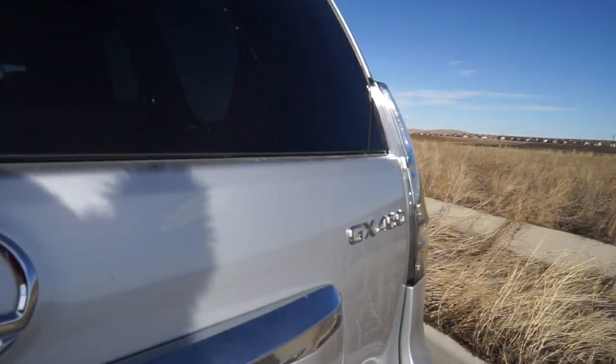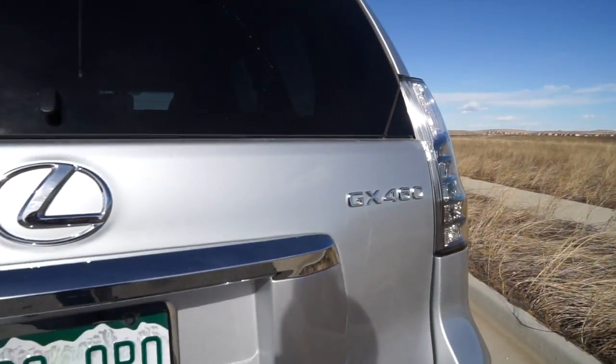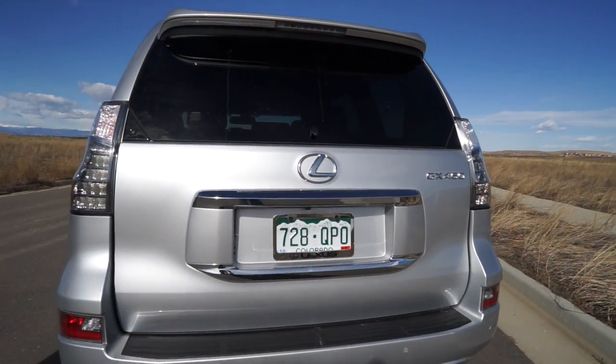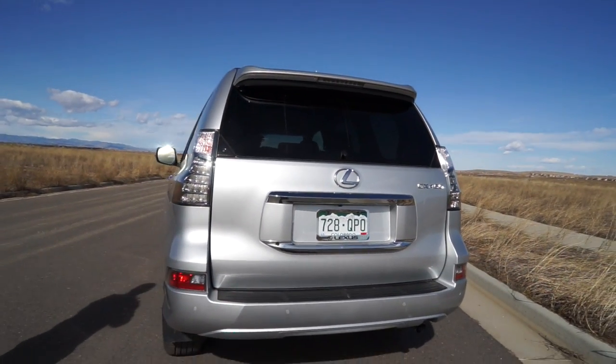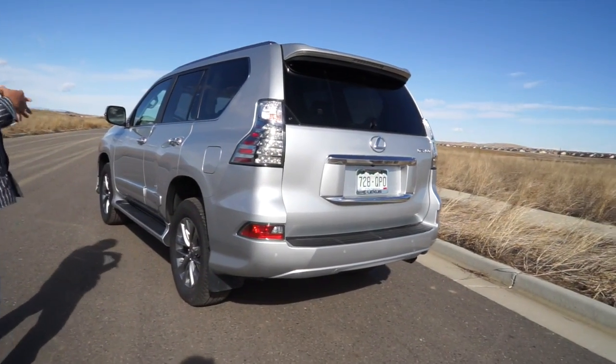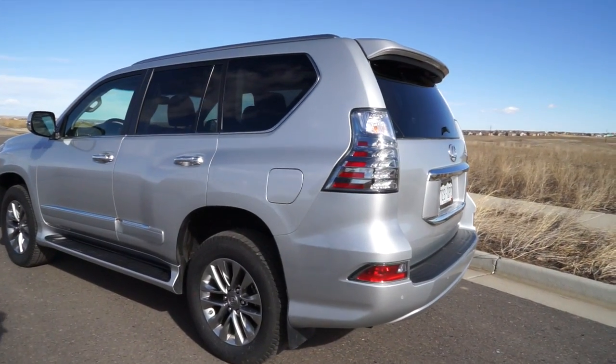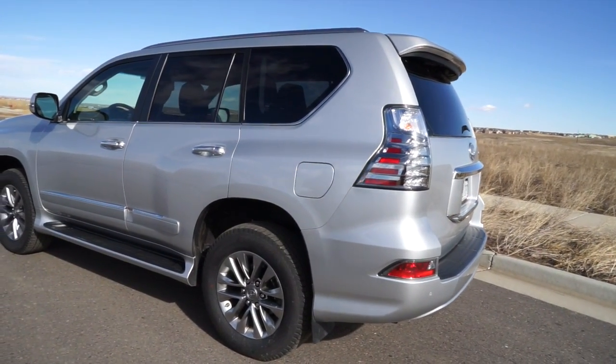We'll get into the interior portion in just a moment. They've done some nice things on the styling of the car. Driving it, I got feedback where some people really liked it, some people didn't like it so much. You're going to have to be the judge of that. This is one of those cars where people either like the style of it or don't like the style of it.